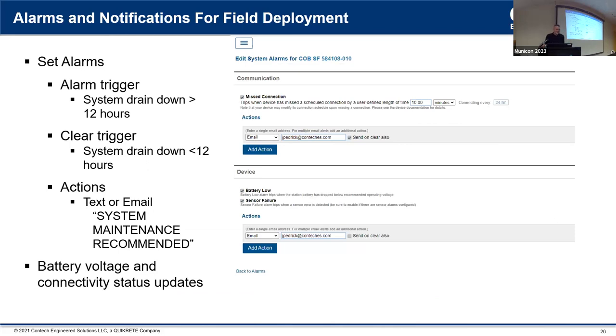No offense, Bellingham. The alarms are sort of my favorite thing here. You collect all this data, it goes up to the cloud, and then you can set these triggers. Our simple trigger here was, does it drain down within 12 hours? If it didn't, it texts or emails stakeholders that system maintenance is recommended. You get these alerts over time so you know to prioritize inspection or maintenance of that system in your inventory. It also alerts you for battery voltage or connectivity issues, like if someone vandalized it or took it, or if something happened to the station.